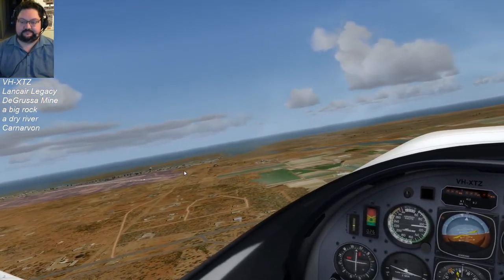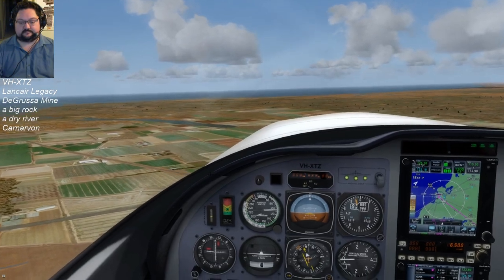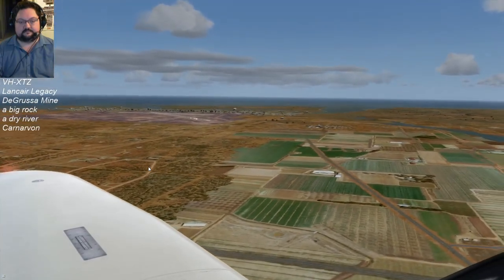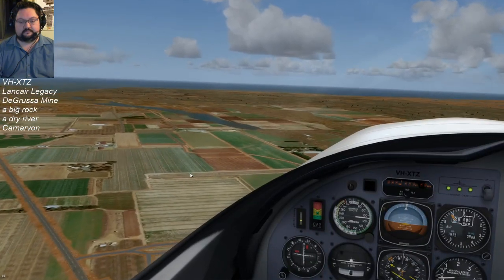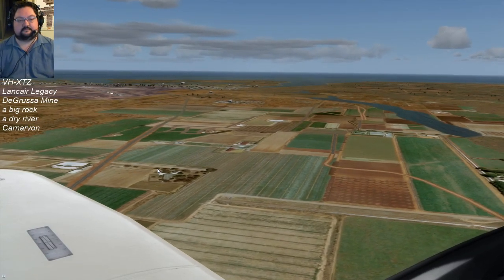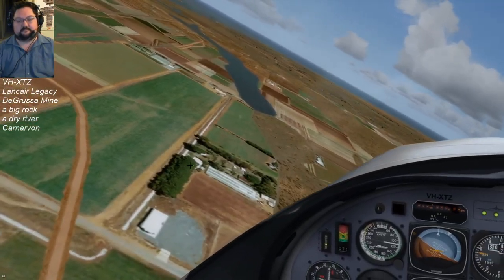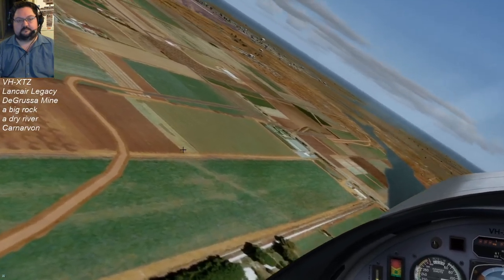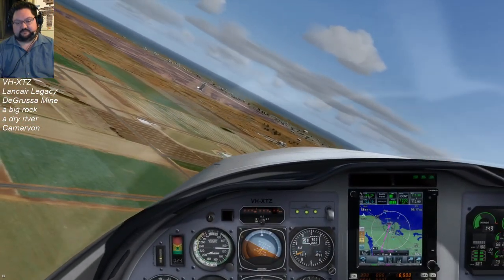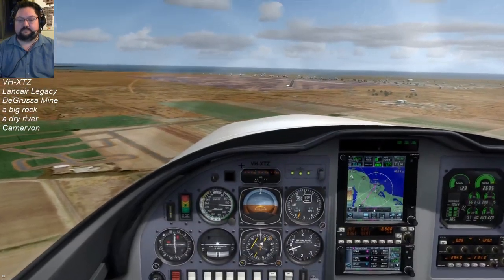Speed up to about 100. Traffic Carnarvon, Yankee Mike Alpha is clear of runway 22. About there. Traffic Carnarvon, X-ray Tango Zulu, final runway 22. 500. Full flaps out.